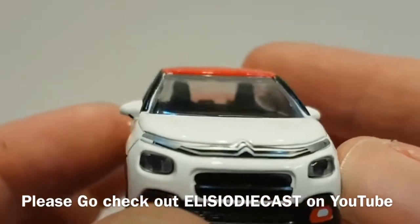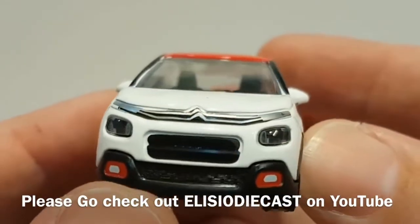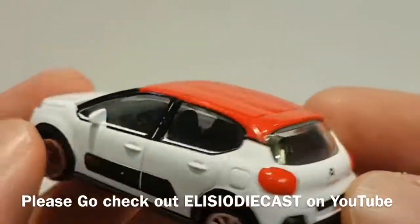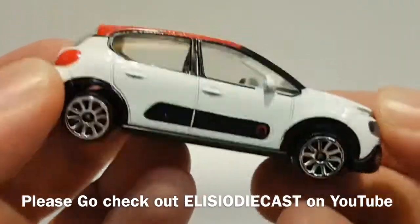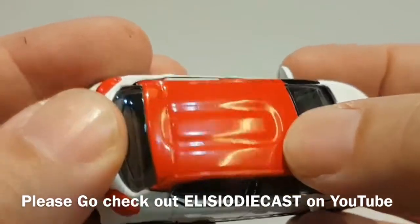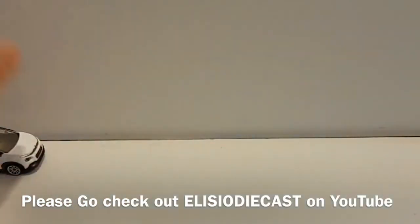Let's have a look at this very distinctive front again. Yeah, very nice model. I haven't had the chance to see this one in the flesh because I was already living in Vietnam when this one came out. But yeah, oh, and I like this on the top also. Very accurate model. And so that's it for the C3.